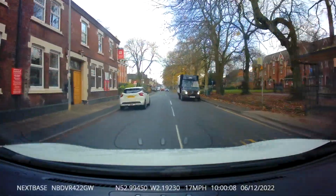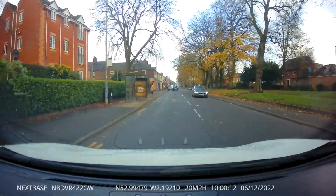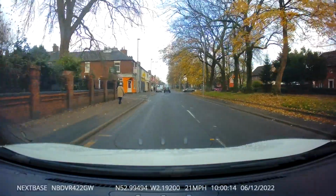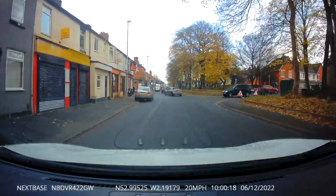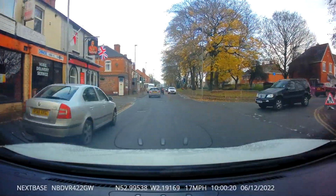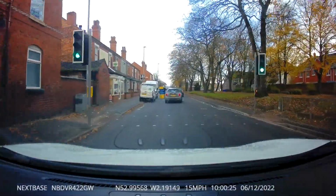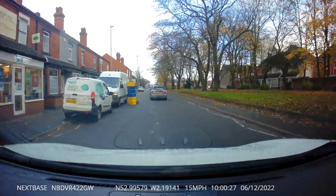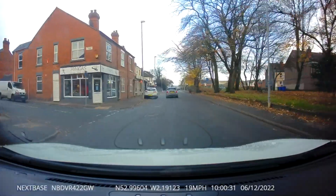this white car here and this car here. So less space, less speed. You want to give at least a meter. If you can't give a meter, then you must reduce your speed. Okay, this road it's quite tight. It's deceptively tight sometimes, so make sure you're keeping that correct distance.